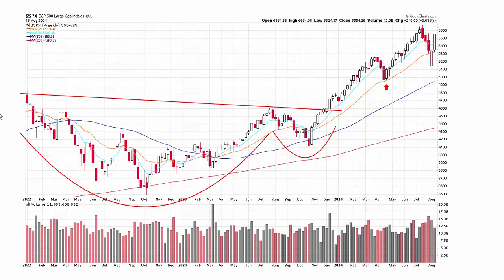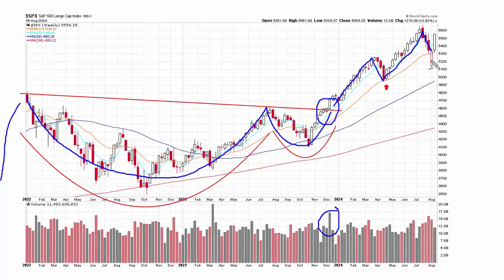I want to keep things really simple here. 2021 was a good year. It was up. 2022 and 23, we got a large cup and handle pattern, as you can see me drawing here. We got a breakout over here. Volume was pretty good. We rally up, we come down and test the 21, we rally up, come down, gap below the 21, but immediately recover, and now we're heading up again.